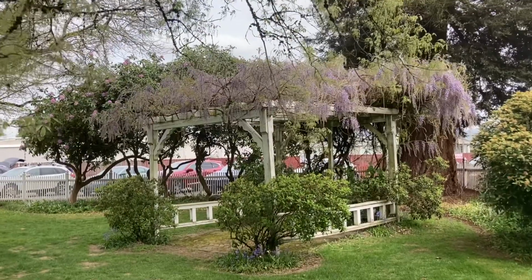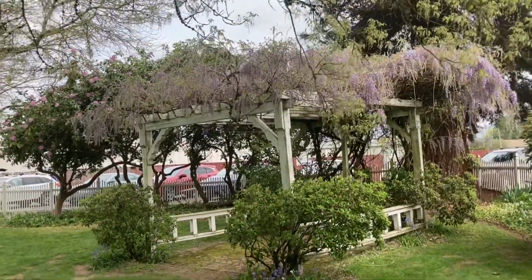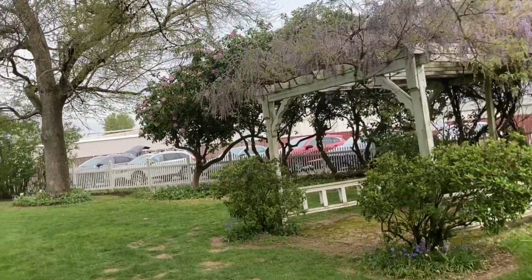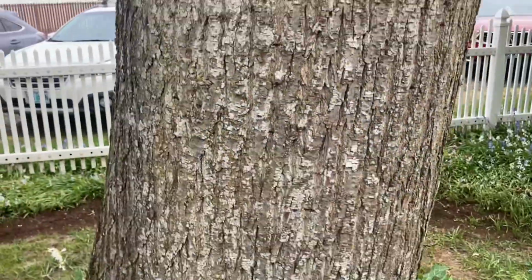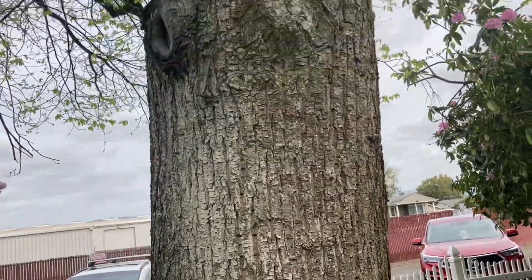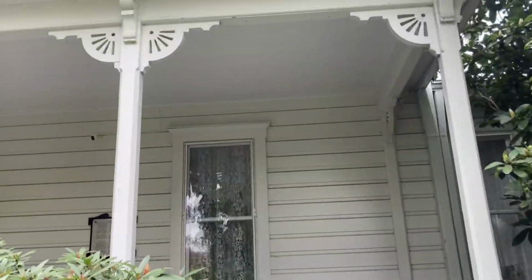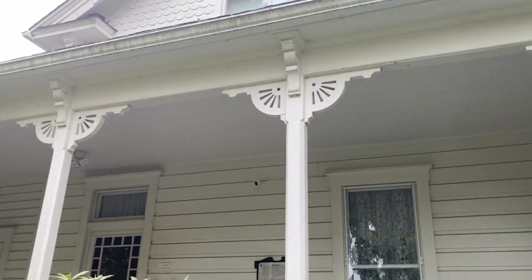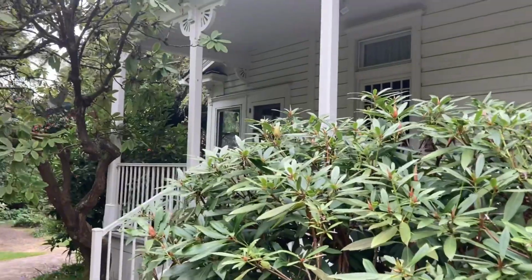The first thing you see when you enter the garden is this enormous ancient wisteria, which is a great place to take family photos. While it may not be as showy as the flowering plants, getting the opportunity to see a giant, healthy American chestnut was a real treat. Hulda's family immigrated from Germany in the 1890s and built this gorgeous Victorian farmhouse on their 4-acre farm.